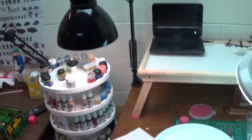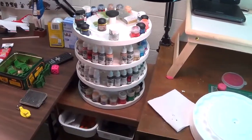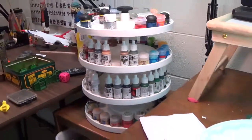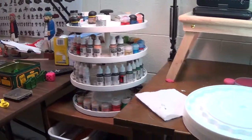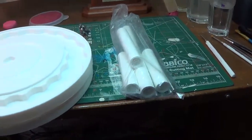Okay, we're back out here in the workshop. I wanted to show you the carousel again. That's the 4-unit carousel. I think it's about $45. I've had that thing for probably 2 years. And there's the 2 new shelf kits. There's the shelf kit that I was telling you about.